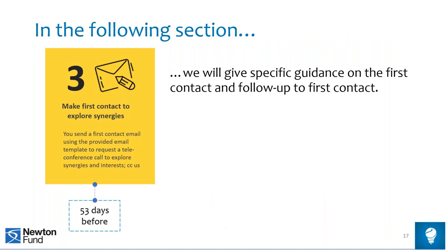Okay, any questions up until this point before I move to section 3 and making the first contact?